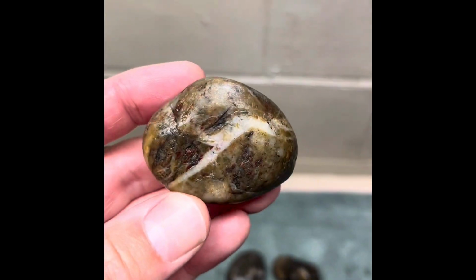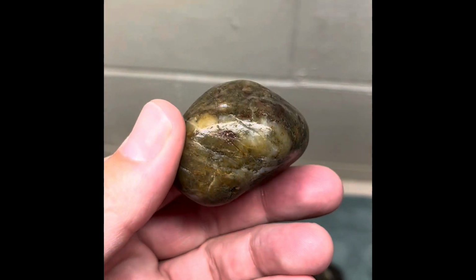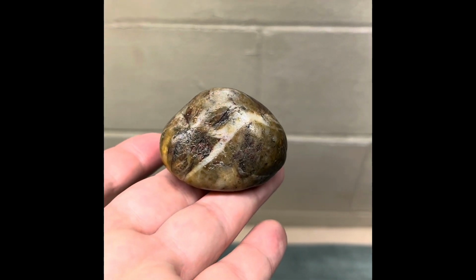Then we got all of our random stuff. We got that kind of brown jaspery material. I'm not sure what it is. A lot of different materials in there, a lot of quartz, but I just like that face right there, so I'm going to make a standing stone out of that too, with that white streak down the middle.